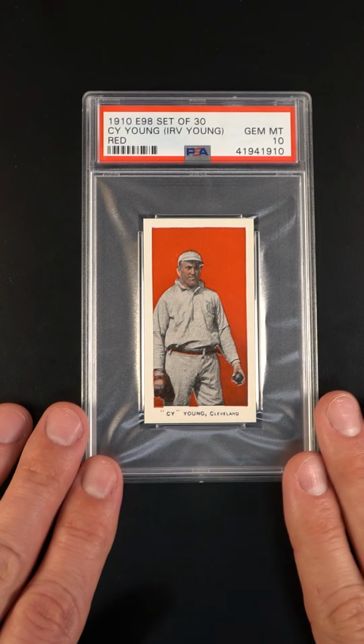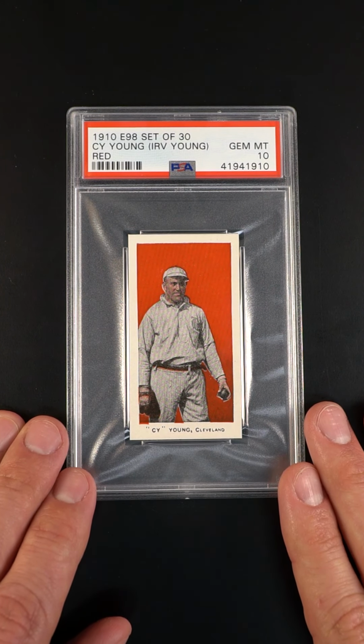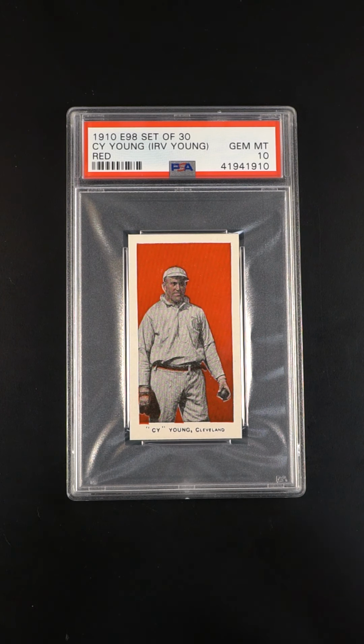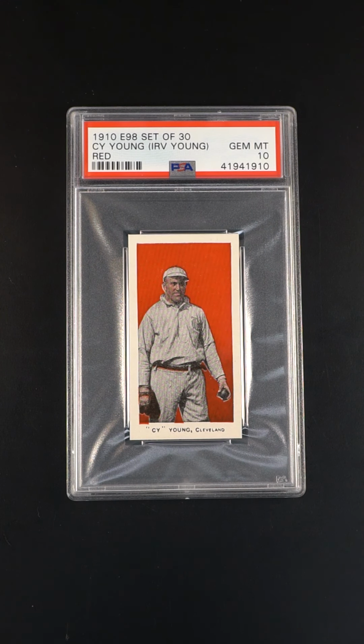So these E98s that came out of that Black Swamp find years back, they represent some of the coolest investment pieces I think in the market, and certainly for those who want a reference point for what a perfect card looks like. These really give a chance for a pre-war card to have that, and the fact that here we have Cy Young, one of the arguably top 2 or 3 names from the entire pre-war era. I don't know. It's just the superlatives are never ending.